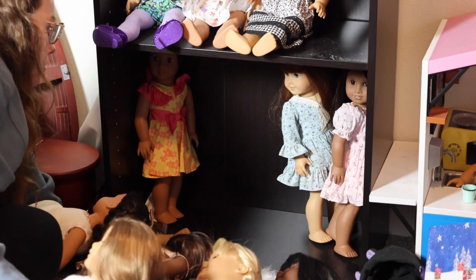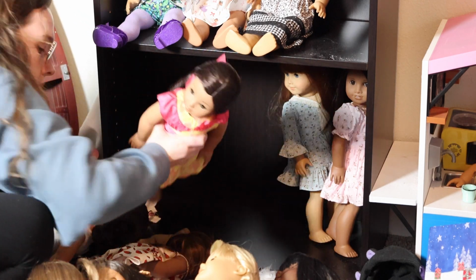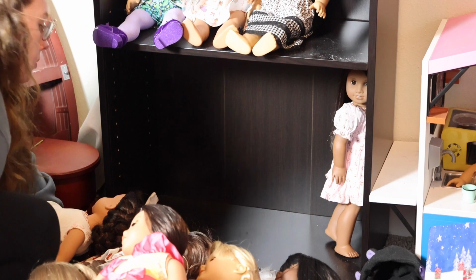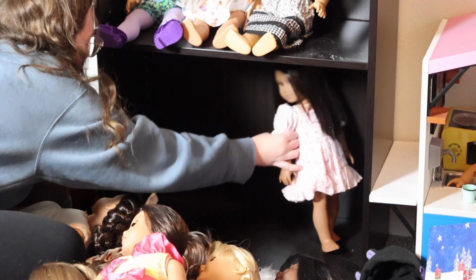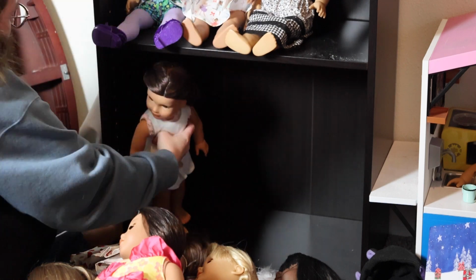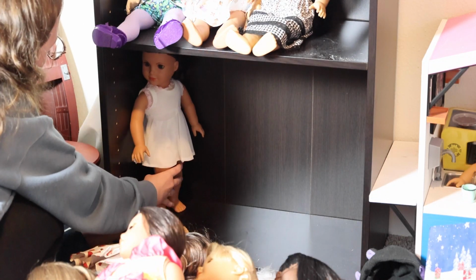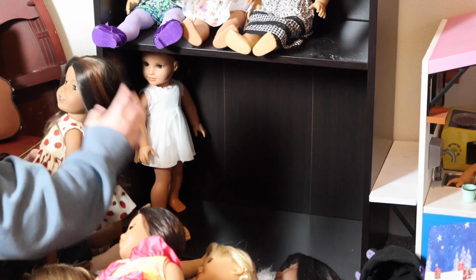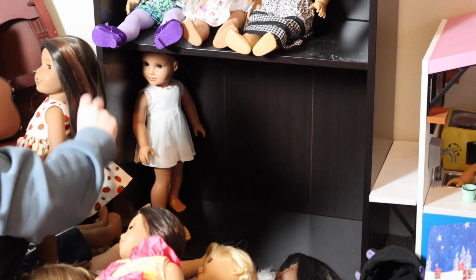I do have these two bookshelves in my doll room to keep my dolls stored on. They're from Target. I believe they're the Room Essentials brand. I know that they were like $35, $40, so really cheap. But these bookshelves don't really have a lot of room, so on these taller sections, I do 2 rows of dolls, meaning that the back row I can never really see.